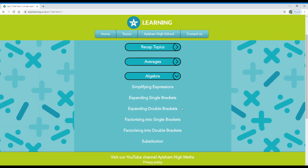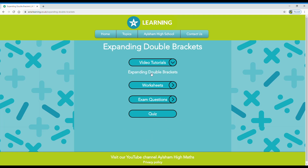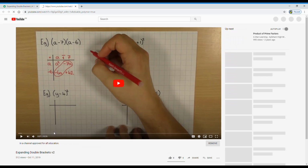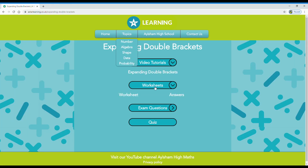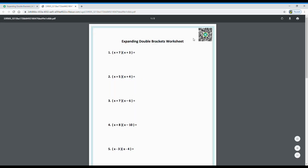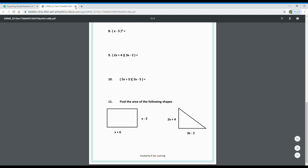So let's say, for example, I'm a little bit shady on how to expand double brackets. So I want to do a little bit of practice on that. So then click on expand all brackets. They can have a look at the individual YouTube video specifically on that, or they can download a worksheet. Again, QR code there, links to the video if they print it off and do it at a later time. So they've got a few questions there for them to have a go at.